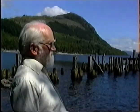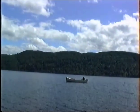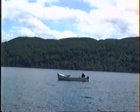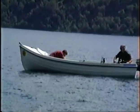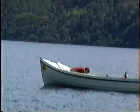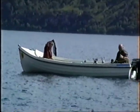Any luck? You got a fish? Show it, Ash. Pull it. Lovely.